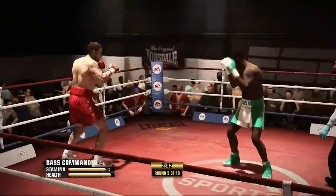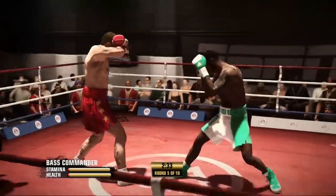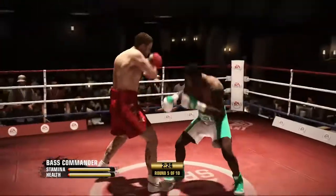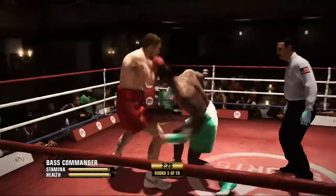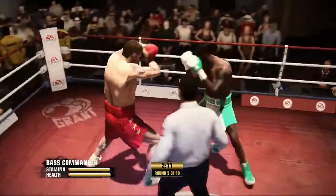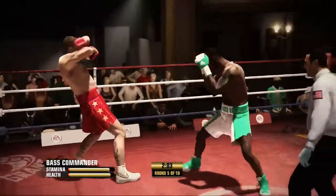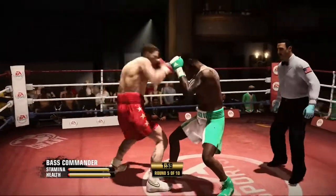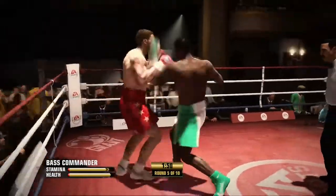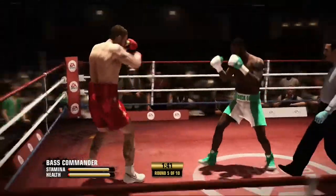Kid Dynamite's got a way of just getting away from that punch. Well-targeted hook by Mr. Untouchable. Able to land the hook to the head. Off the target by Kid Dynamite. I like that step back right there. Just enough to be out of danger, but still close enough to then land the counterpunch.